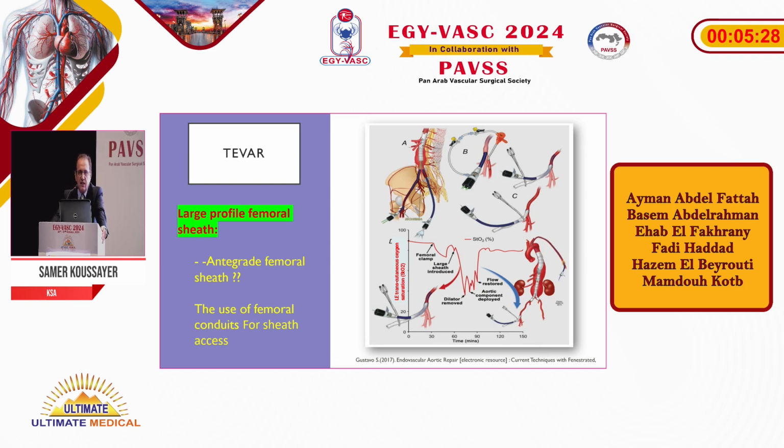The other thing is that when you're dealing with a TEVAR, especially a complicated one like a branched or BEVAR, you can use a large femoral sheath. The problem with a large femoral sheath is that it can occlude the origin of the internal iliac artery and the common femoral artery, and both can contribute to ischemia of the spinal cord. So one way to deal with that is to put a reperfusion catheter in the SFA to perfuse the legs, or to use a conduit where you can pull the large sheath inside the conduit, and this way you don't have to cover the origin of the internal iliac artery, decreasing the incidence of spinal cord ischemia.